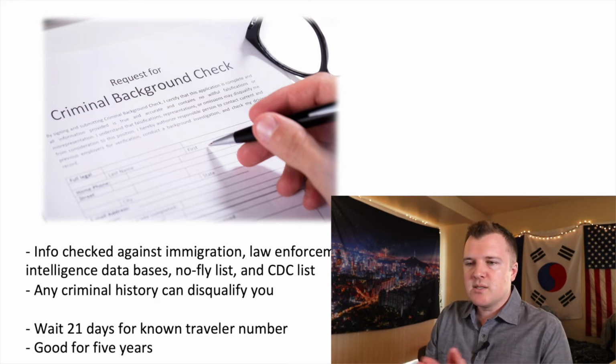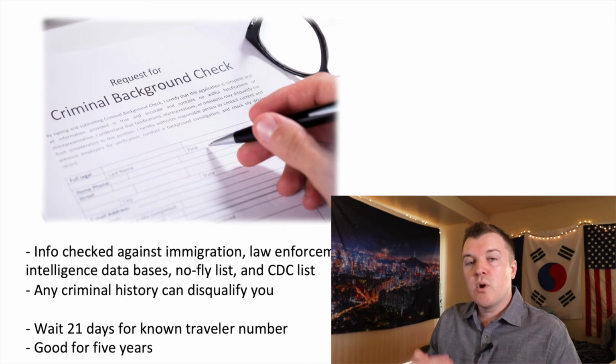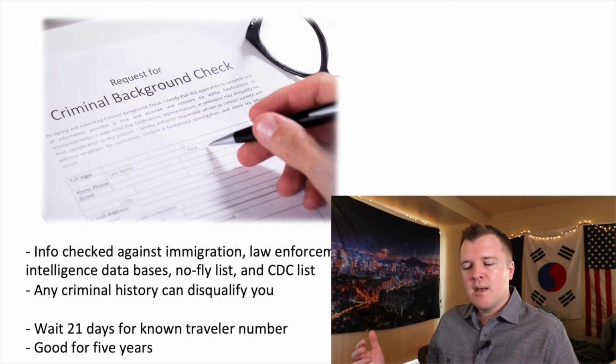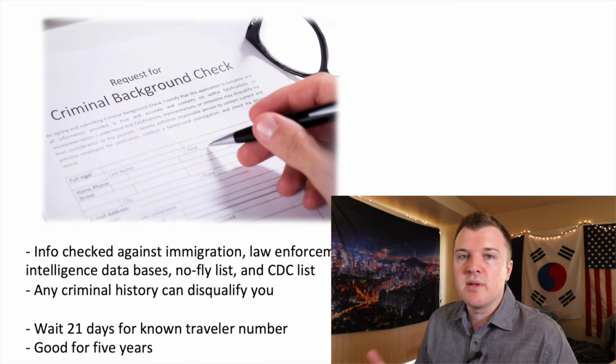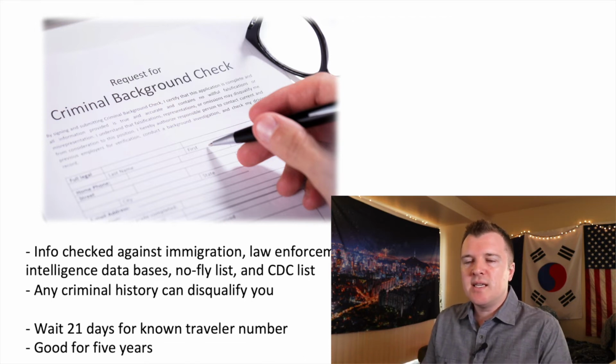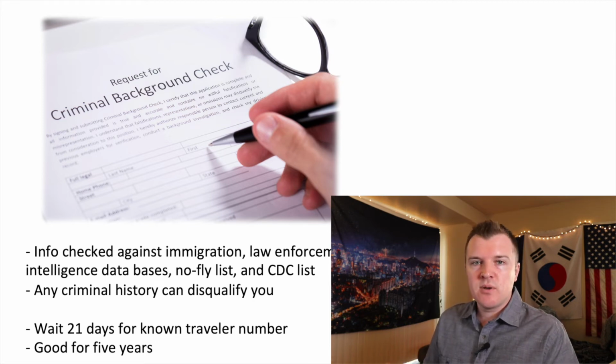Once the process has gone through, you have to wait about 21 days, and they'll mail you your known traveler number, and then you can start using that when you buy plane tickets. And if you've already bought plane tickets, you can add your KTN number after you've purchased. So I already bought tickets, for example, to go to Toronto in a couple months. However, I didn't know my DOD ID number was my KTN number. So I just went on Delta's website, went under My Trips. I was able to find it. I put it in, and when I go through the airport, I should have TSA Precheck.